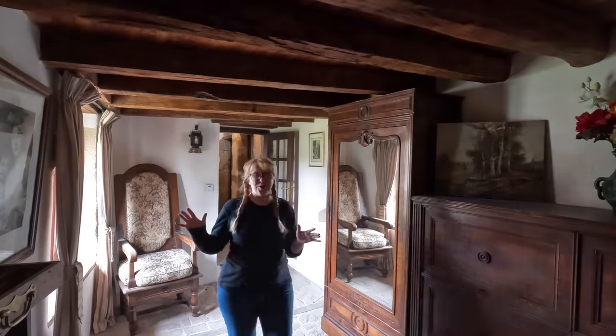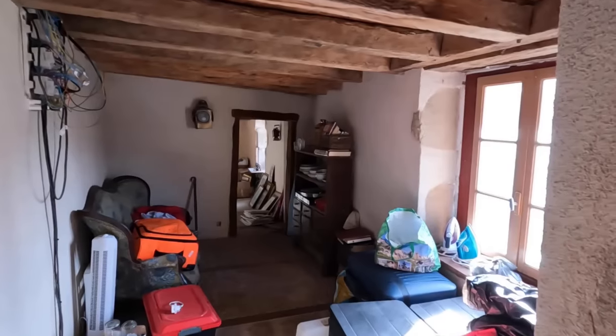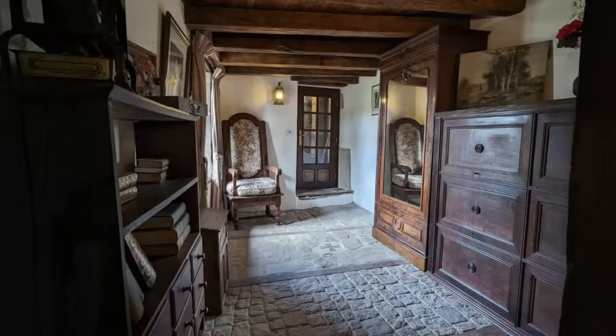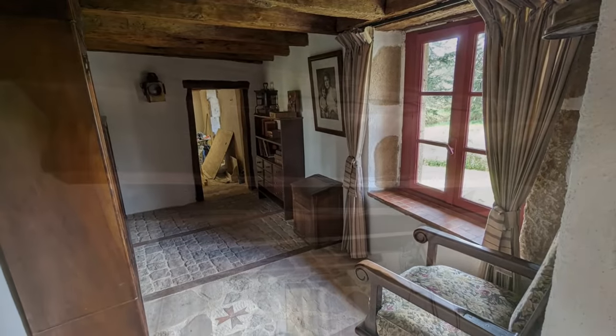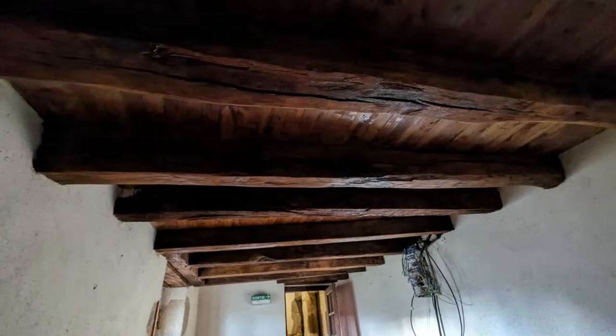The hallway is the first room to finish. Now this room didn't actually take much to finish it. It certainly didn't take much money. The most that we spent on this room was obviously doing the beams, the ceilings, treating the ceilings with the woodworm and termite treatment. And then obviously the furniture, but everything else has been reutilized.